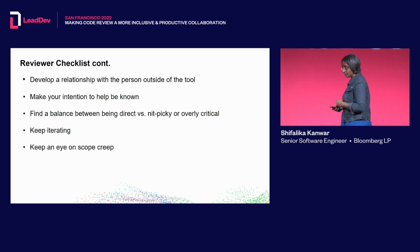As a code reviewer, you may be the expert. And so you have to make sure all threads get resolved. And keep an eye out for scope creep, right? Scope creep is real. We definitely don't want to make humongous changes depending, again, on your product.